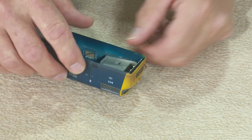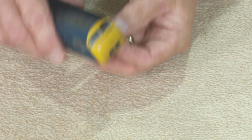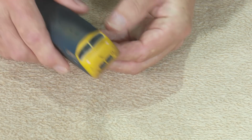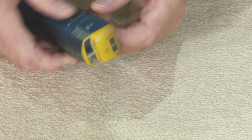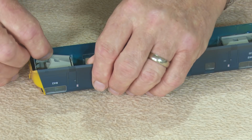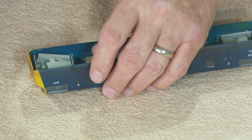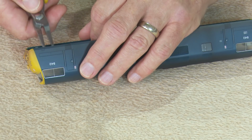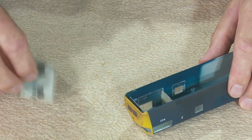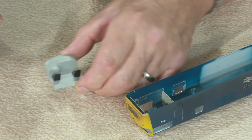Well, after a little bit of fiddling and pulling at these sides, you can see that the whole cab structure sort of unclips. So it just needs to be gently removed. And there we are. A little bit of cab detail here. Hopefully you can see that.